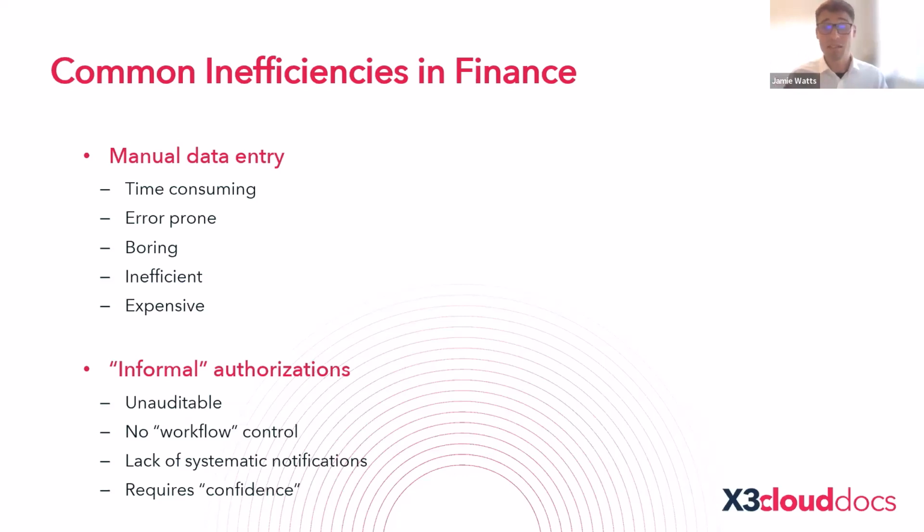Major issues with this: unauditable. If someone has said something, it's really not auditable. Emails can be changed, they're not super secure. Bits of paper can just be reprinted and changed. So it's not impossible for these things to be forged, for fraudulent activity to be placed, and audit is challenged. And if you're using paper-based, audit is a pain because you then got to find those bits of paper.